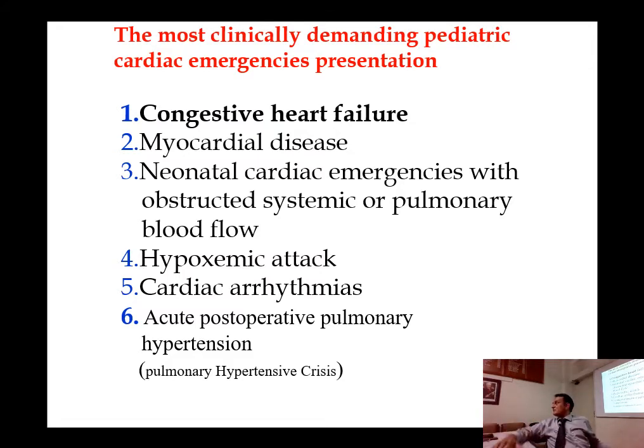Remember, if I put you on 100% FiO2 on a ventilator, how much should your PO2 be? How much is your normal PO2? Normal PO2 is 80 to 90 if you do an arterial PO2. And if you put someone on even 40% on a ventilator, PO2 can hang around 200. And if you put someone on 100% with normal lungs, they can have 450 PO2 on a ventilator.